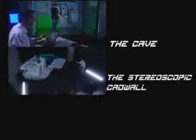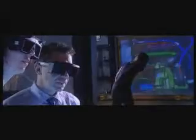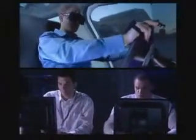Cave Automatic Virtual Environment, Stereoscopic CAD Wall, Holobench. These 3 tools all provide Scale 1 3D visual perception using stereoscopic projection. They provide first-person simulations. Designers can put themselves in the place of a vehicle occupant or an operator at his or her workstation at the plant.